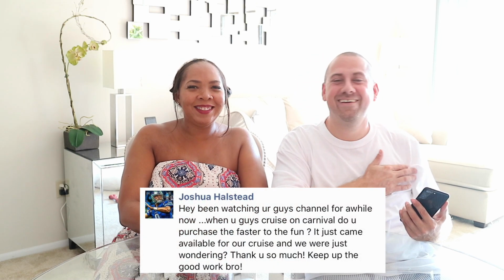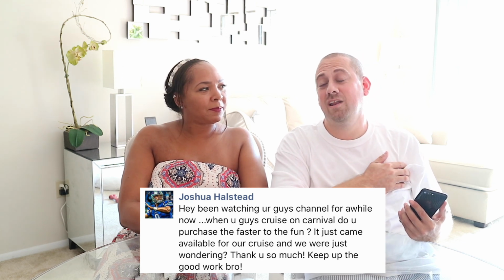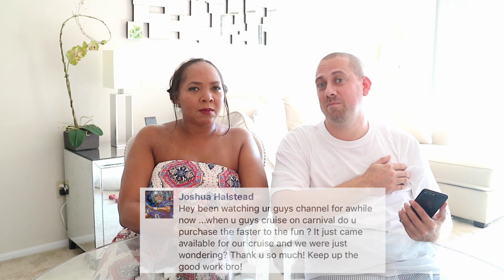Good question. No, we do not purchase the Faster to the Fun because we are Platinum members. We already get the rewards. Basically, with the Faster to the Fun, you're purchasing the benefits that the Platinum guests have. So you're purchasing an upgrade. You get to skip the line at check-in, there's a private check-in area, and you get on the ship first. If you're impatient, it does come in handy. You don't have to wait in that big long line.